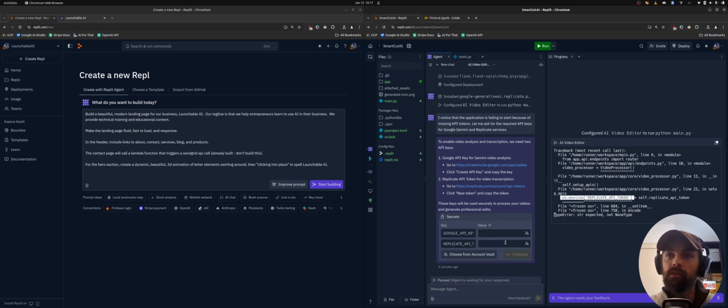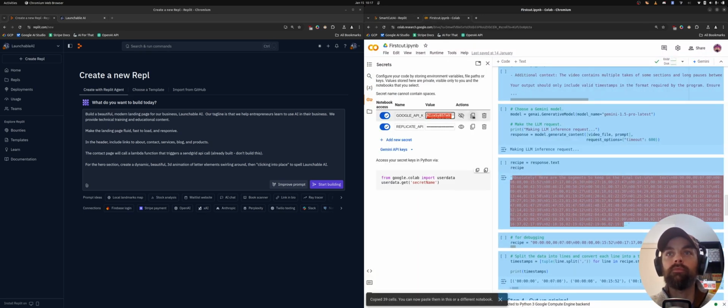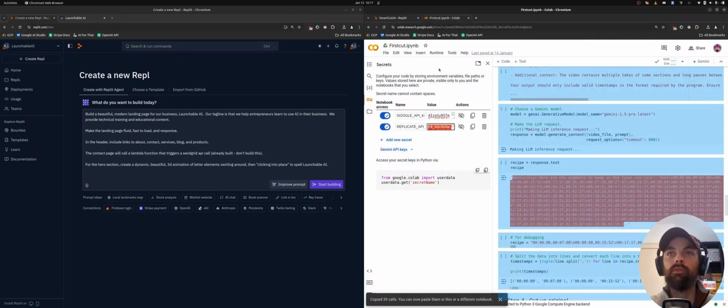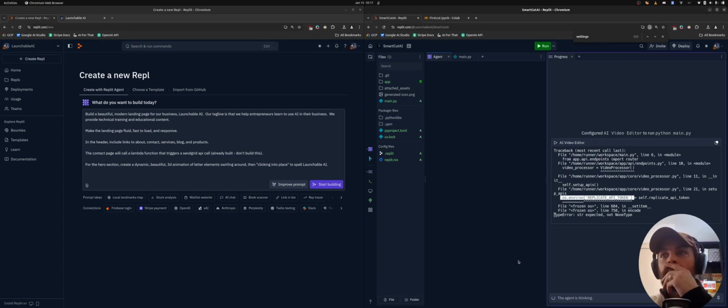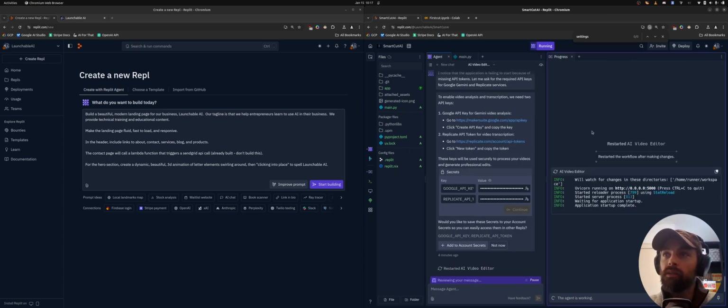So there's two different ways you can do this. We can just punch them in here. And if you go to your account, so I'll grab those from the notebook and we'll paste them in there. There's the Google API key. And here's our Replicate API key. So it got hung up, we give it some information, and then it keeps going. And so this is basically what the process looks like.